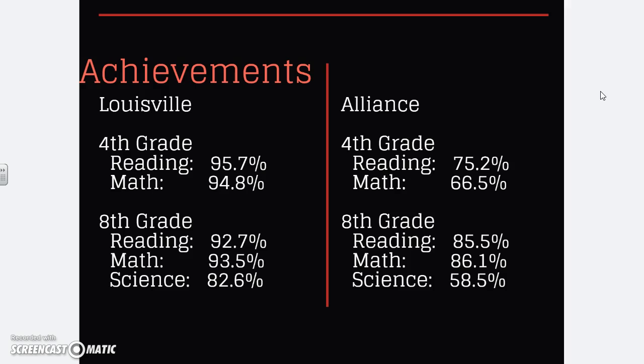Alliance scores were a little bit lower. In 4th grade they had a reading percentage of 95.2%, math was 66.5%. And 8th grade they had a reading of 85.5%, math was 86.1%, and science 58.5%. So their rates were a little bit lower than that of Louisville.